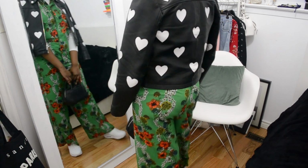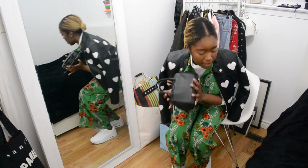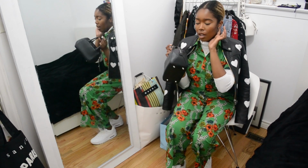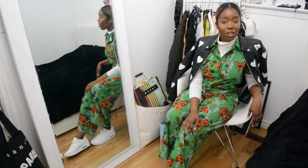I would actually wear this and make it a little bit more girly with the top handle bag. I meant to show you guys this bag with the little night out outfit, but this could work for this as well. This is my final outfit and my favorite look overall.